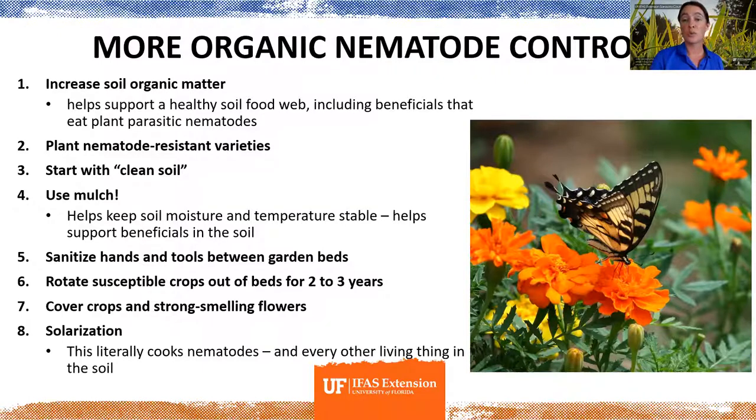Your hands and your tools are going to be the primary things that move nematodes around. They don't move very far in their own lives, really just a few inches. So your hands and your tools, for many reasons you should be washing between uses anyway, but that will also help with nematodes. Just don't grow things like tomatoes for a few years in beds that you're having a lot of troubles with. And certain strong smelling plants like marigolds can have some degree of impact on nematodes. None of these things are a silver bullet.